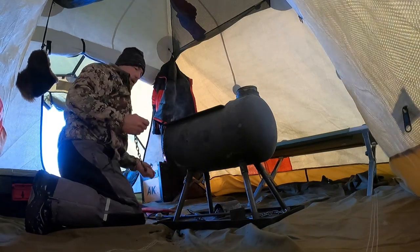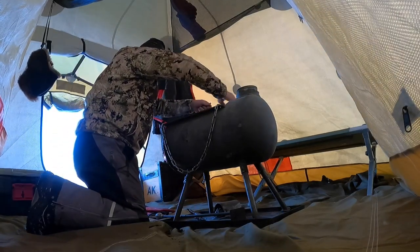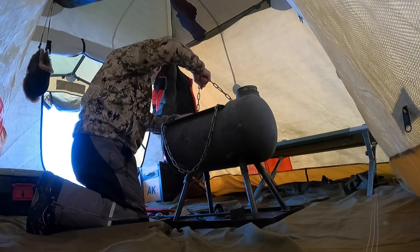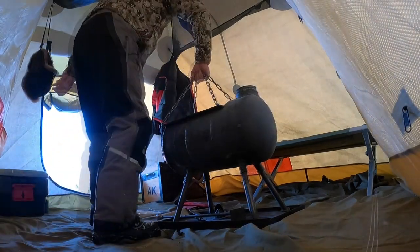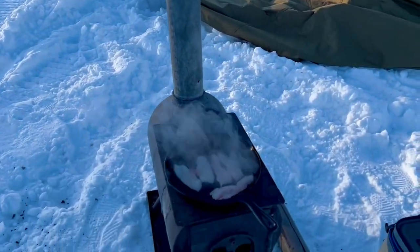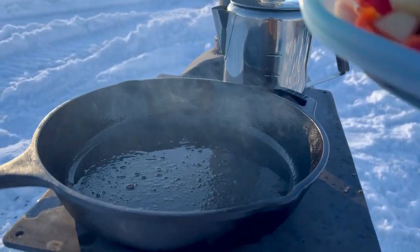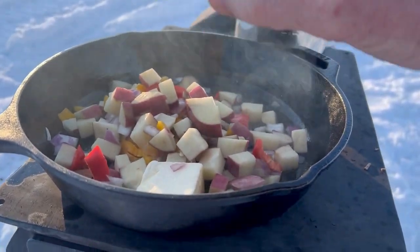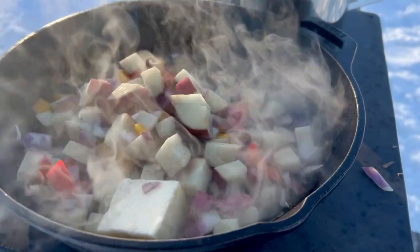Then I've designed this stove so that I can carry it out when it's hot with these chains. So I started taking my camp down. I brought my stove outside. I had breakfast here. These guys are packing it out. So I kind of prepped that at home. Some butter, potatoes, onions, peppers in there. I think we'll get that going.